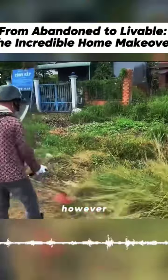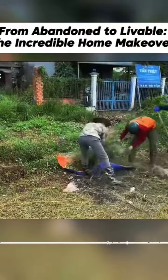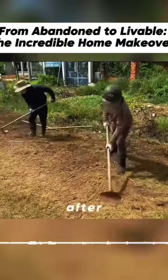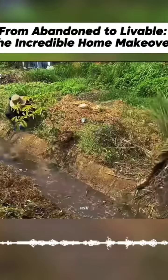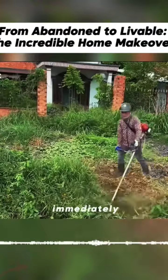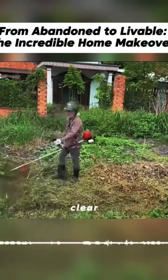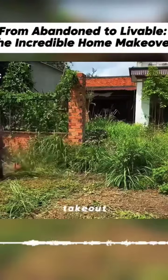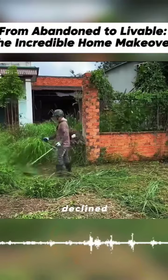The kitchen at the back, however, was in bad shape. The tin roof had given way to time and collapsed long ago. After taking a look around, she felt it was still manageable. She immediately contacted cleaning professionals to clear out the house. To help them focus, she even offered to order them takeout, but they politely declined.